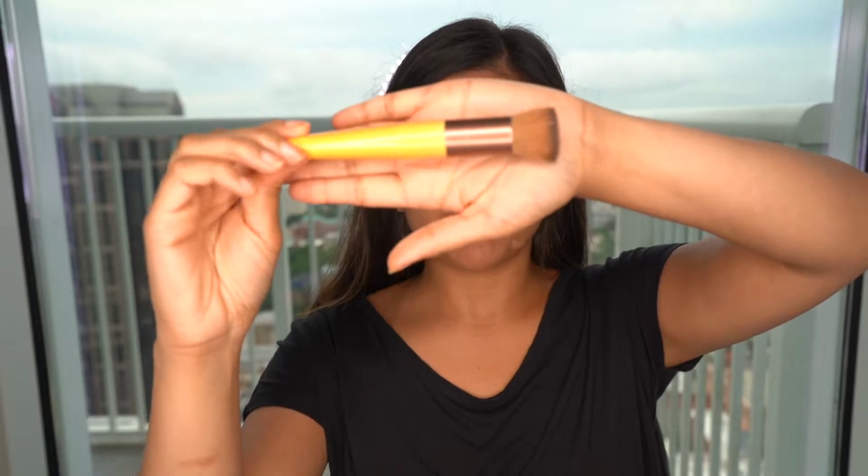And for today's look, I'm just going to use some brushes instead of the beauty blender that I would normally use. I actually have this random brush. I think it's one of the Eco Tools brushes, but it's perfect for this. It's just a flatter brush. So I'm just going to go ahead and grab some of my foundation.